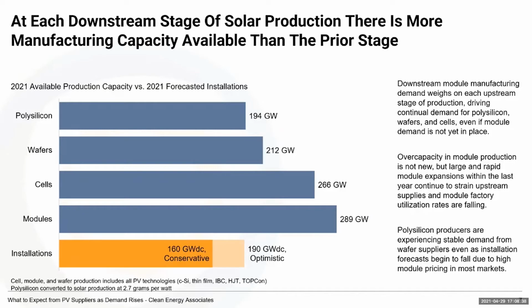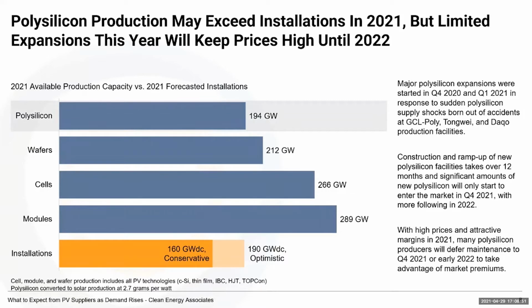And so we'll go through each one of these stages in a little bit more detail and figure out where bottlenecks are developing and when bottlenecks are expected to start alleviating. First, we want to focus on polysilicon.